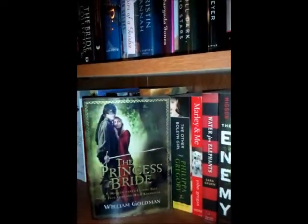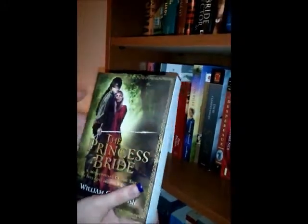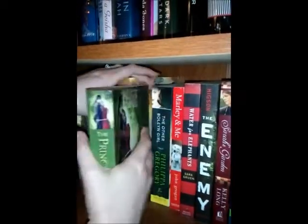The Princess Bride by William Goldman, and I found this at a thrift store, and it's in like brand new condition. It doesn't even look like it's ever been read, and I paid like $6 for it, and this book is actually really hard to get a hold of right now. So I am so excited to have it. I'm really excited to read it. Oh, having issues.